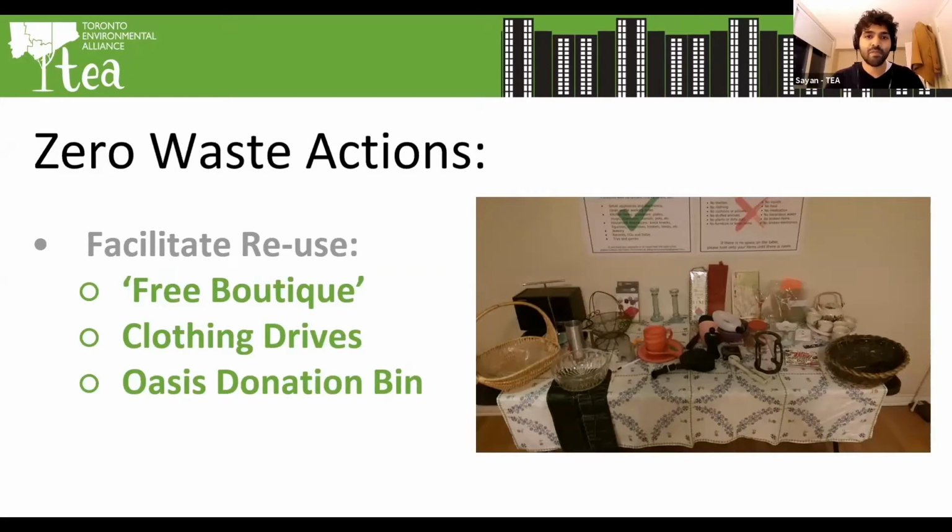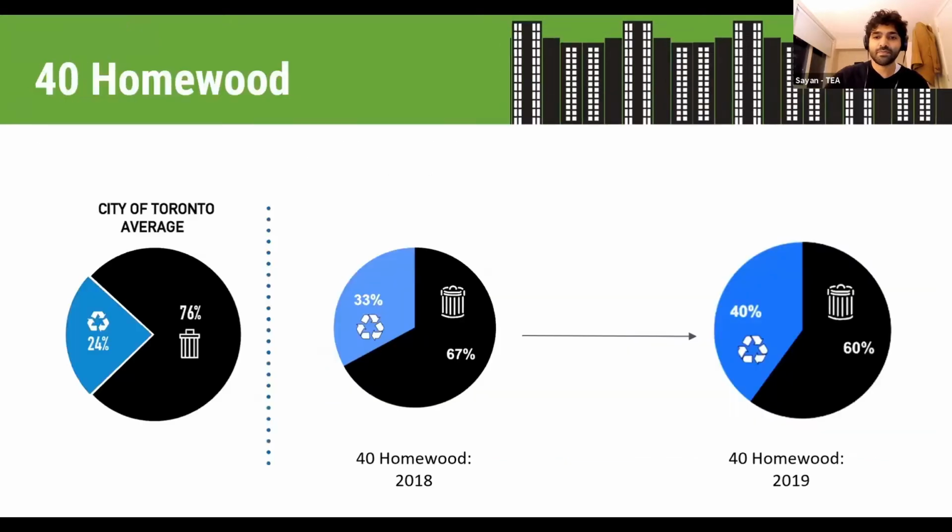So they do this by providing a space called the Free Boutique, where residents can drop off and take reusable goods. In the past, the buildings also organized highly popular clothing drives, and they also have an Oasis donation bin. So Michael and Lisa will review their reuse efforts during the tour as well.